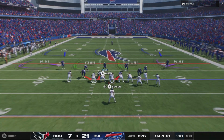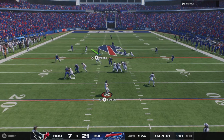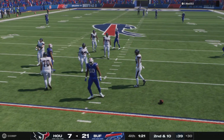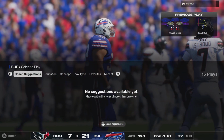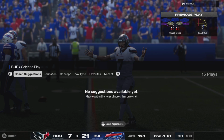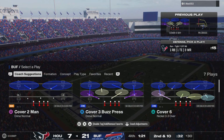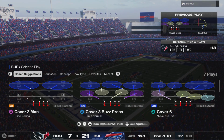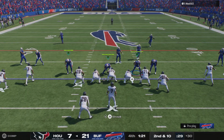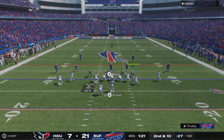Here we go. Here's Stroud. And he'll be hit as he releases it, and that'll fall incomplete. You get into these 2-minute drill situations, and you've often got tired legs on the offensive line. But these defenders, they've been rotating in and out, and they're a little bit fresher and quicker. And the pressure there forced the incompletion.